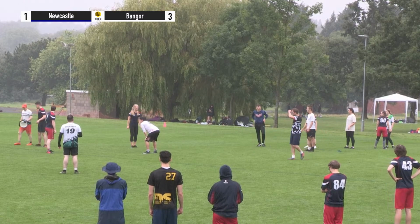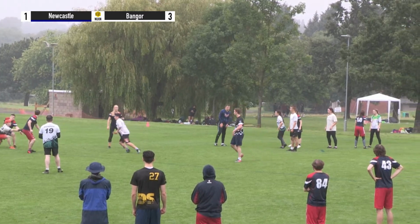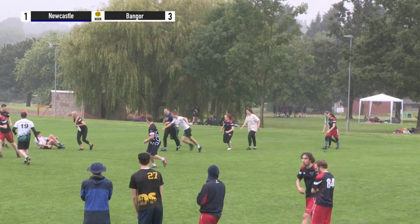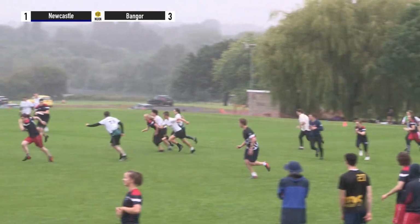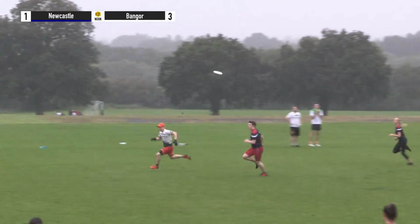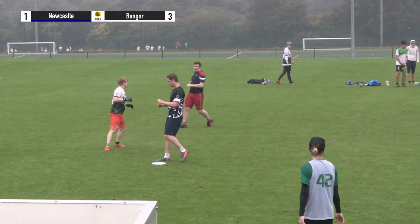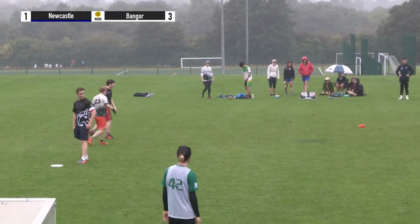Looks like a vertical stack with an isolation at the front. One dump out, and there's the pop pass straight away that was then dropped. That was weird. But Newcastle now just shooting too deep, unable to find the receiver.